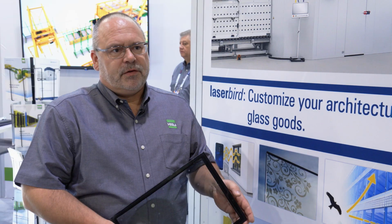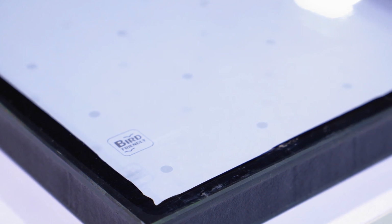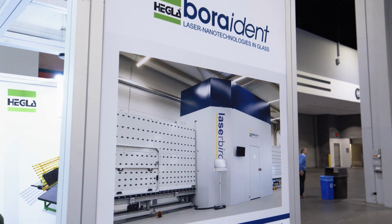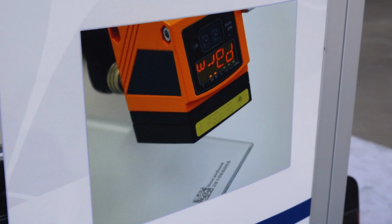Our next stop was with Hegla, where we learned about an innovative laser technology that creates bird-friendly glass for both new and existing buildings. We have a very good solution. It's a laser transfer printing on surface one of the glass. Our dots, yeah, visible for the birds, not so visible for the humans. And we have an American Bird Conservancy certificate for this. And new is that we have a machine to produce new glass, as well as we have a machine for mobile retrofitting existing facades. It's a mobile laser printing device.